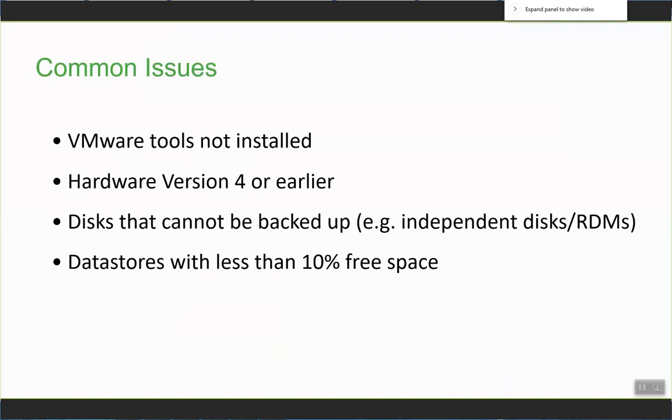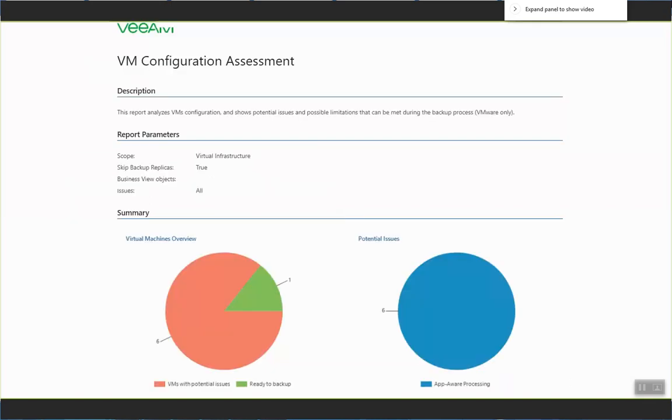VMtools, as I just mentioned, and older hardware versions of the machine, it will warn against that. Certain disks can't be backed up, people who are running RDMs or independent disks, which we can back up, but it will require us to use the agent to do that. It's good to know that in advance. And then finally, the data stores with less than 10%. Obviously, that can lead to issues based off what I was talking about earlier around your snapshot retention policies. So just as a reminder, the VM configuration assessment.